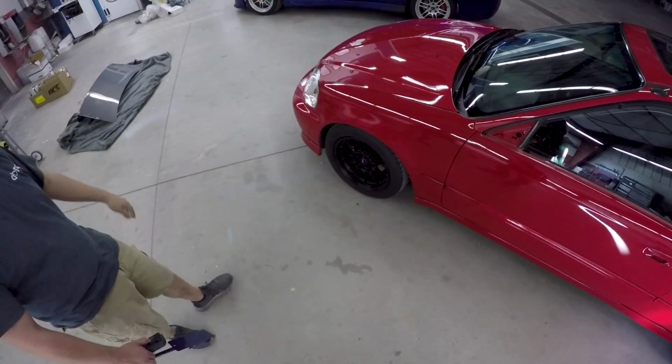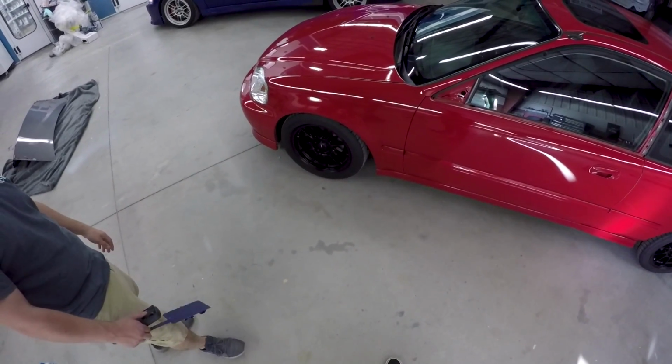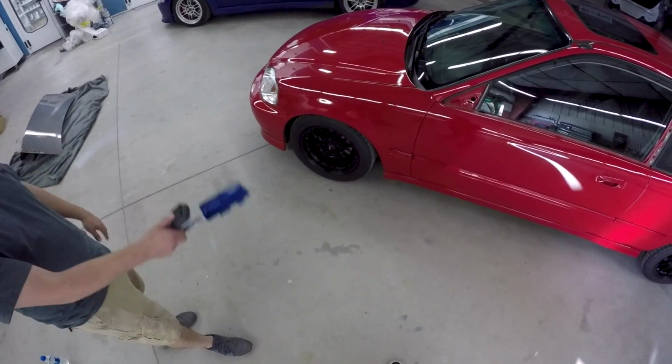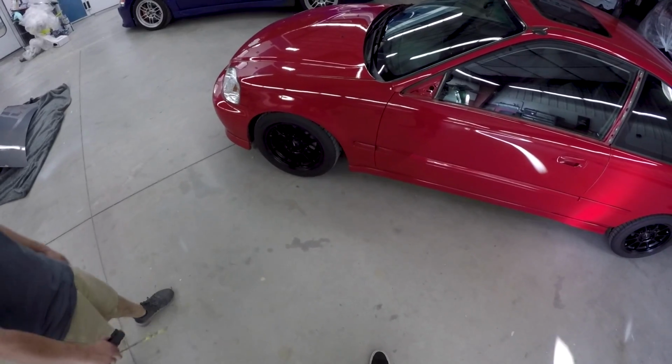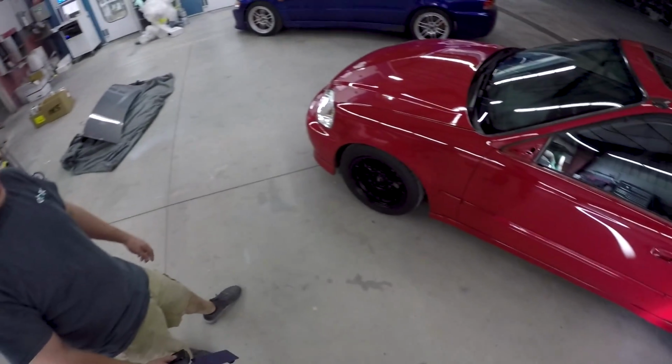Which will probably take overnight to dry, and then I'll go ahead and block it again, making sure to use guide coat. Make sure everything's nice and straight for you. Get that color looking a lot better than it is. Get rid of that line, we'll block out that line as well. And then from there, you just go to paint.